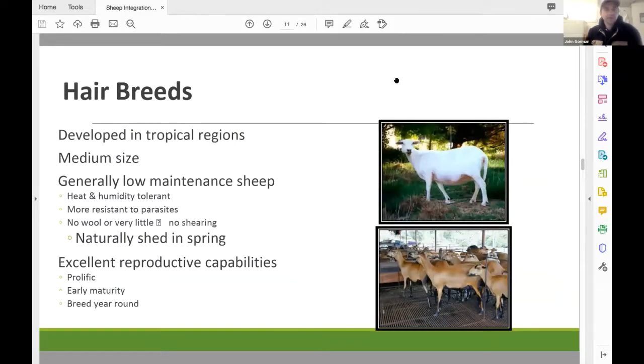There are also breeds called hair breeds, which were developed in tropical regions, Barbados, St. Croix. They are lower to the ground and they do not need any shearing throughout the year. They're also very heat resistant and tolerant, so that is something important, especially if you were to have your own flock and you need to manage them in the summer months when you typically do not graze them in a vineyard.